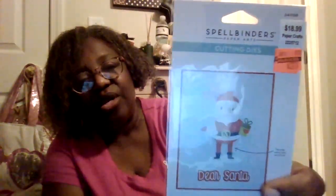Then I got these. These have been going on sale. These are the Christmas cards. I was just getting ready to look for something to cut downstairs, and here it is, and I couldn't find it when I was getting ready to just run something through the machine just to use it. And I got the Santa Claus. It was originally $18.99, and now it's $2.73. And it took a while for some of these to go down. That's why I'm just getting them. And this here was the reindeer. The legs move.